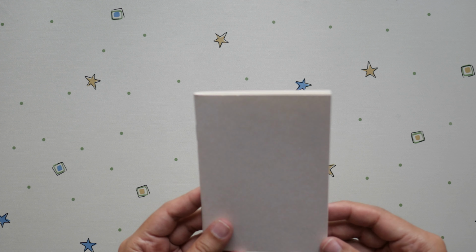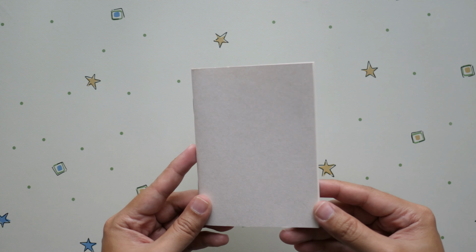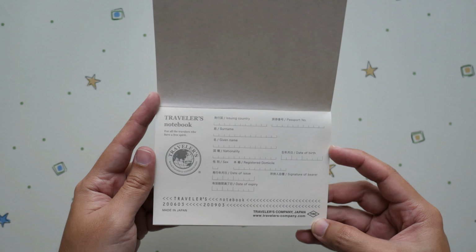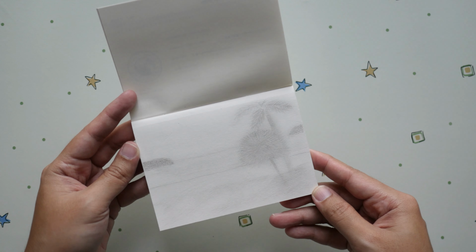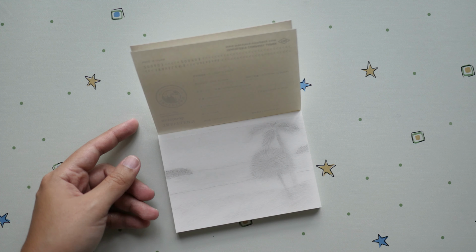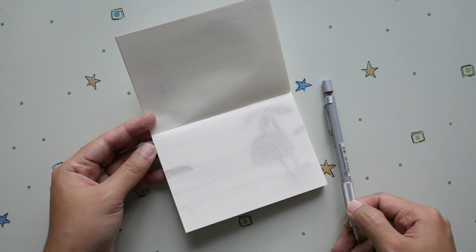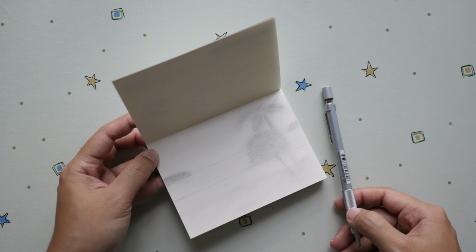Last but not least, the Traveler's Notebook Refill. This is number 15. This is a watercolor paper, and this was the last thing I did for the year. I brought this during my short vacation, and the only thing that I have so far is just a sketch. So this was my view of the beach, using this paper and a mechanical pencil. I would like to continue this for 2021, and who knows, maybe put things in with color. I'm still not sure, but it's something that I'm still exploring.